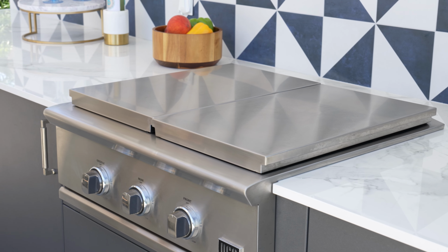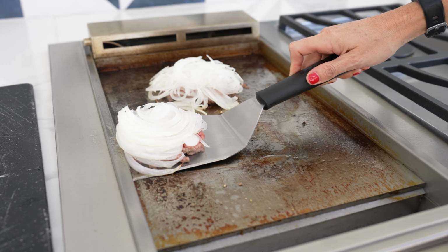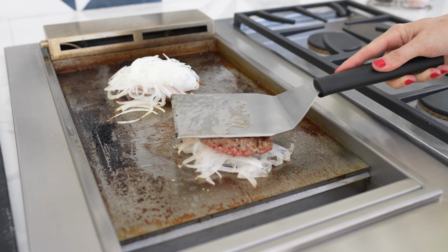One of my favorite features is the griddle and side burner combo. It was the only one that I could find in the market for outdoor use, and I love that I can griddle some smash burgers and then also use the side burner to cook something else.